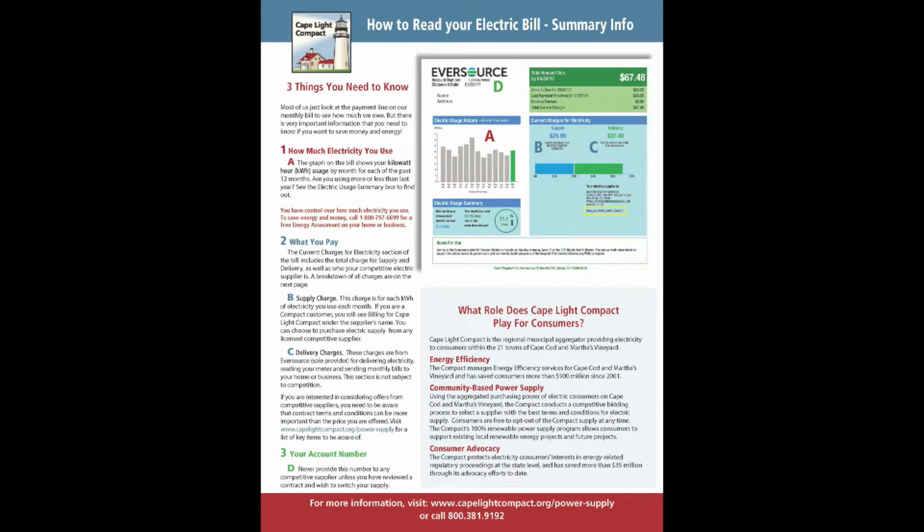But also importantly, you want to look at what you're using in terms of your total kilowatt hours, because that is really the bigger driver of cost in the wintertime, especially for those that have electric heat or poorly insulated homes. And the Cape Light Compact can impact both of those cost aspects.